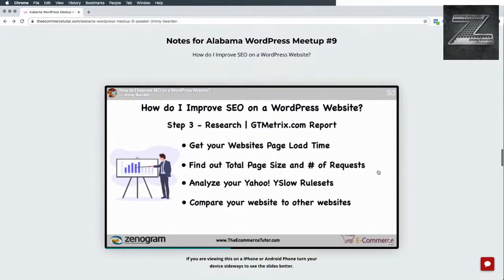And you also need to find out what your total page size is. A lot of these websites that we check out, we had one yesterday that was as large as 6.5 megabytes. That's an extremely large web page, has too many pictures on it. It actually took GTmetrix 30 seconds to load the website.